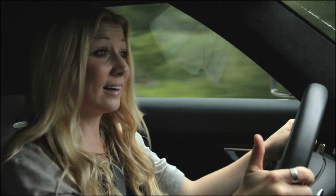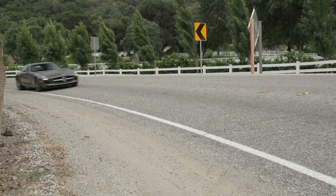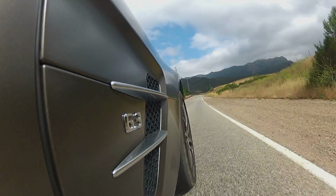Perhaps the most thrilling thing about this car is just the way the engine sounds. It is a beautiful soundtrack. The whole week I have not been listening to music at all, just the sound of the car.